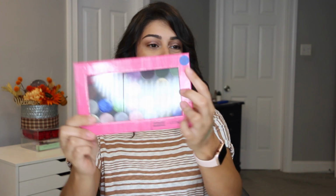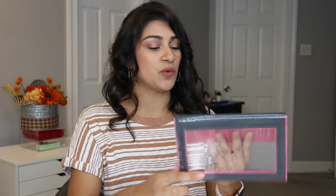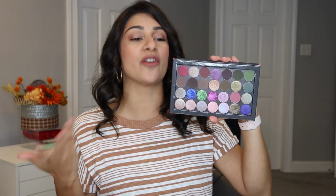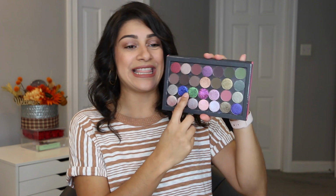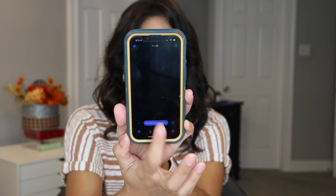Now, here is our Z palette for Sydney Grace. You can see that it does say the number 3 right there. So this is what it's looking like, and this is perfect for the fall season, fall into winter. This is just an array of different ones. These are their expensive duochromes in here. So I'm actually excited to see what I am gonna get. Let's see what we get.